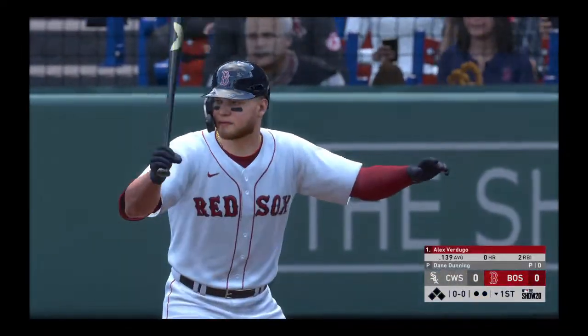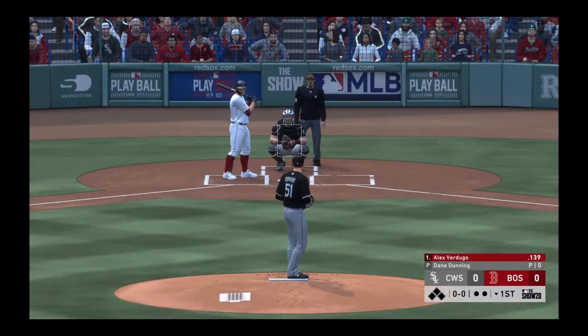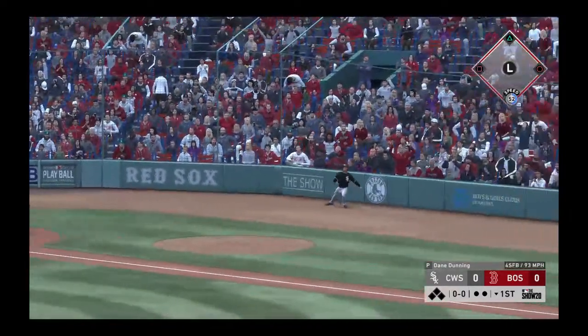And the next up will be Alex Verdugo. He'll lead things off here in the bottom half of the first. The right fielder, Alex. Infield in the overshift here. Now the pitch. And it's fouled away.